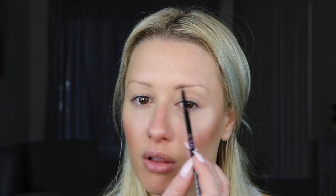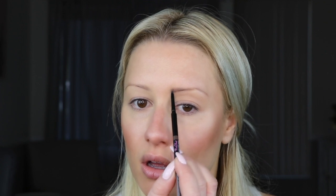And then, of course, brows. I'm not even looking in the mirror, so hopefully this looks okay. This is the Precision Brunette brow pencil, which I can't live without. I take it with me everywhere, all the time. And I'm just kind of outlining the bottom of my brow. I'm pulling it out. And then filling in the top.